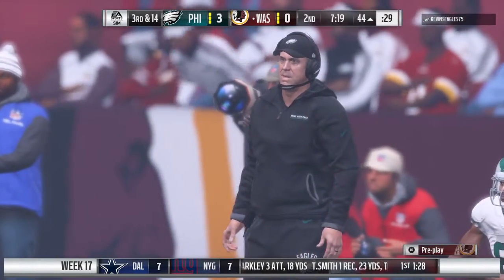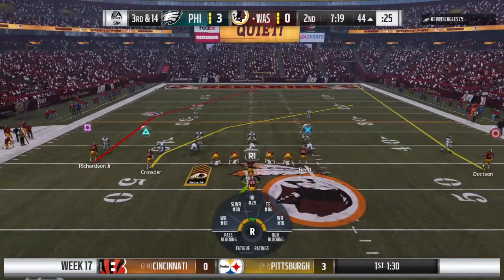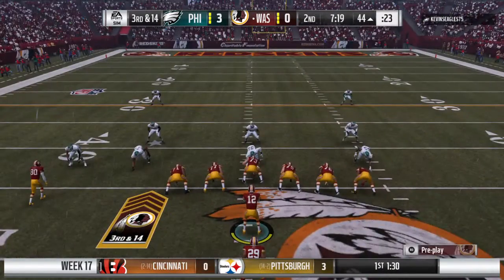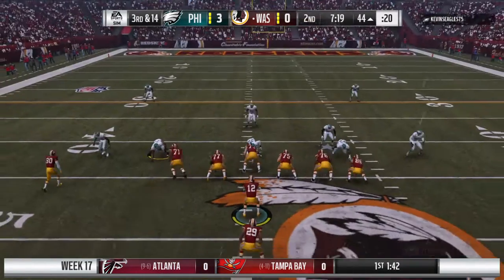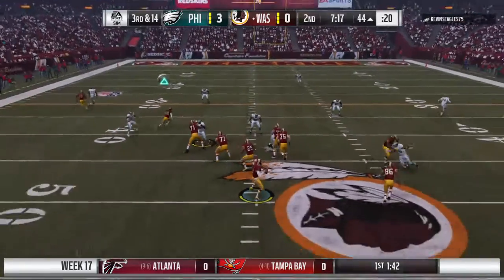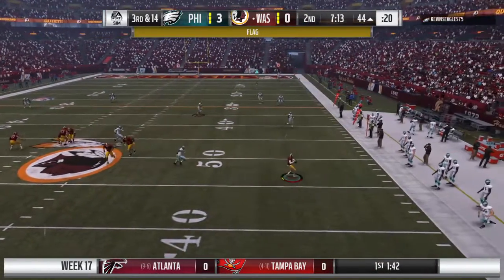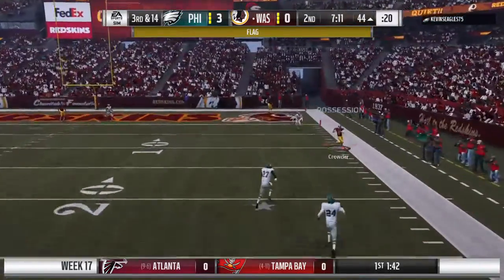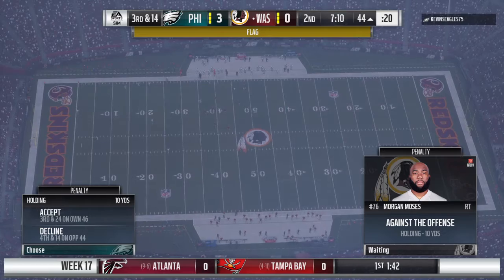The Redskins on third down. Just 1 for 3 thus far. This is 3rd and 14. Off play action. McCoy. They'll roll him out right. That was going to let it go deep right sideline. That's incomplete, but there is a flag down, so hang on.